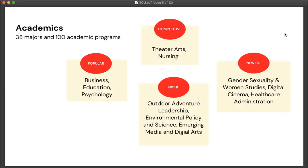In terms of competitive majors, these are majors that you have to separately apply for, and they are selective. We have theater arts and we have nursing. Within theater arts, our BA or BS program is open to a wide range of students. However, our BFA programs, Bachelors of Fine Arts, are going to be a little more selective and you do have to apply separately for that. We have lighting, acting, set design, directing, costuming, and dramaturgy within our theater arts program.